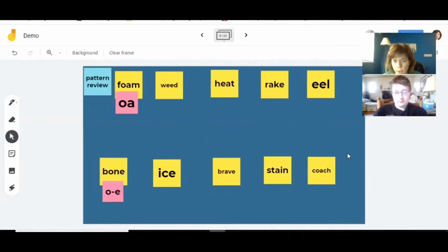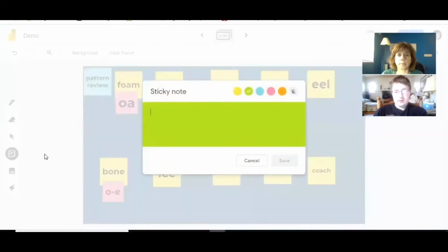Jacob's doing pretty well. However, he is still struggling a little bit with some of the patterns that he's learned. So, to give him just a little more practice before we move forward, we're going to pattern mark some words.